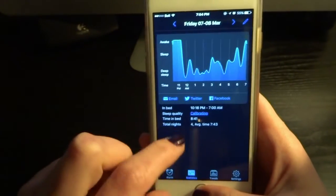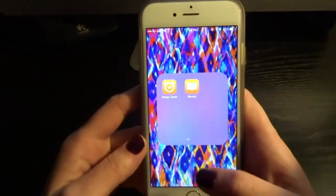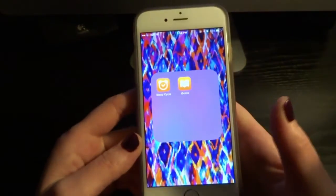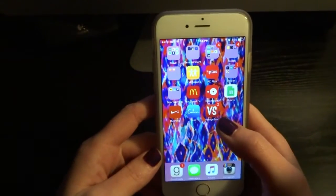It is a paid app, but if you're really wanting to track your sleep, it's good, but I haven't used it in a long time. And just the Books app, you can read books on your phone. I find the phone's very small, so it's not really a place you want to read.